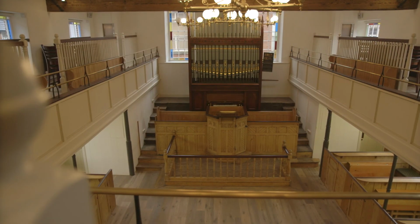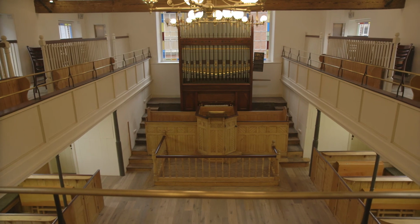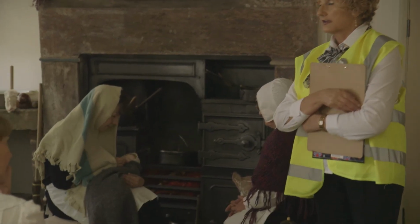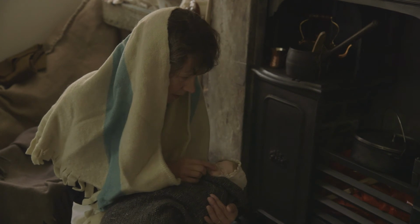After 15 months, the building is now refurbished and we're ready to use it for a variety of uses, including events. Mainly, it's going to be a heritage resource centre where we're going to show the people of Oldham how people lived, but also how important the chapel was in their daily lives.